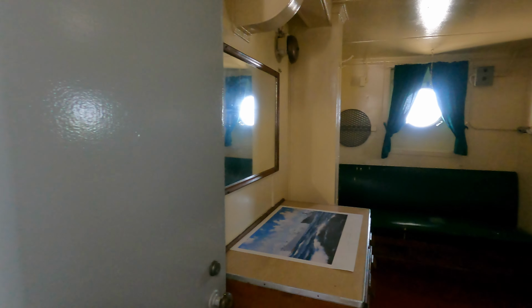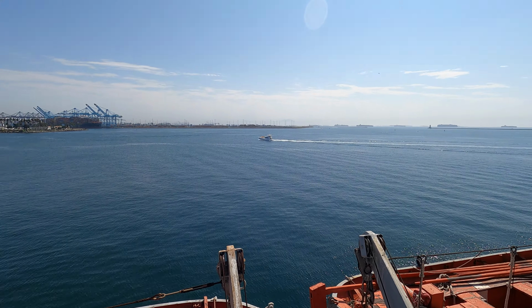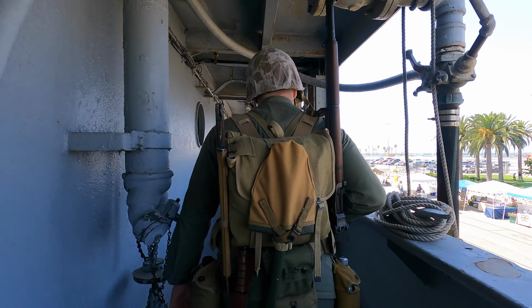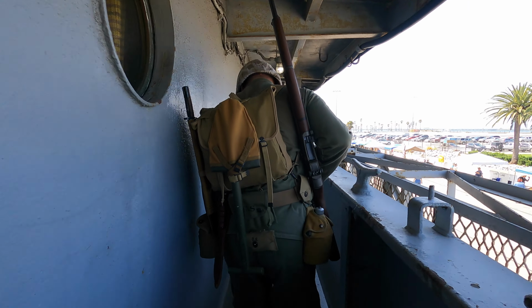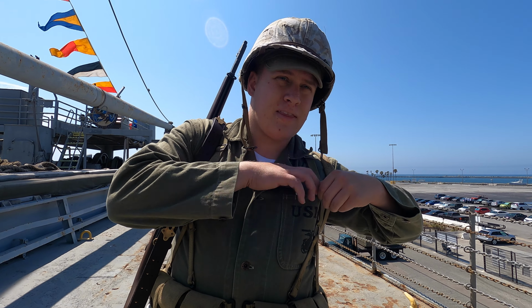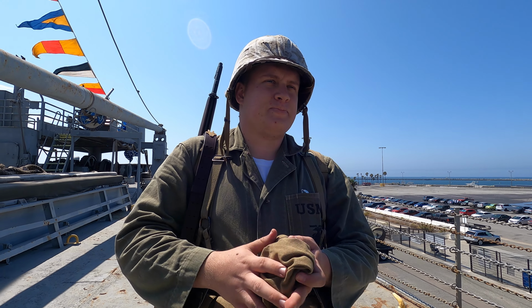Captain's quarters or something like that. However you want to sort it. Alright. Make sure you talk loud though.